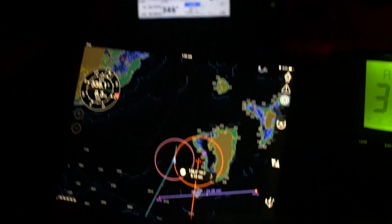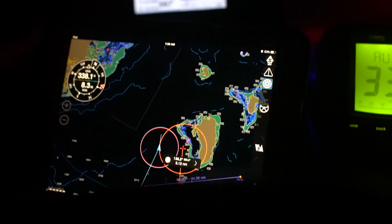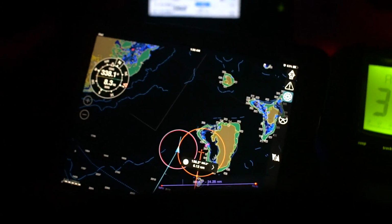So we're coming into Fiji. It's about an hour fast, so we're at about 1:30 a.m. Let's look outside.